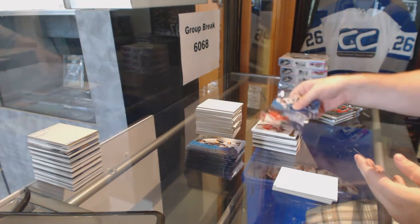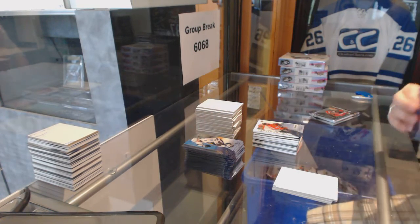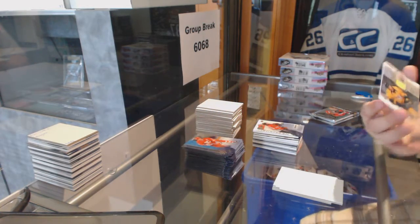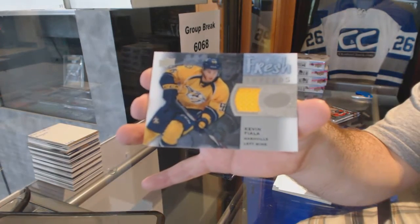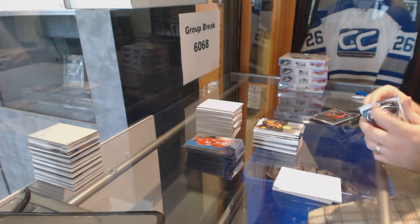$19.99 Ryan Hartman for the Central. Fresh Threads jersey of Kevin Fiala for the Central. It's Fiala Fry, no Wednesdays.